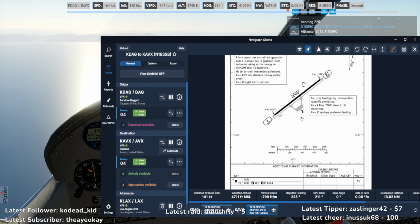Descend and maintain 2,500. Working on it. Full stop landing zone. Descend and maintain 2,500. Runway 4, final 2,300 feet. And 22 is the preferred landing.